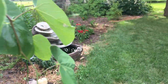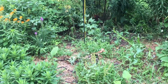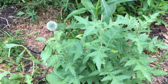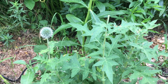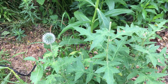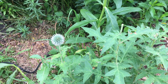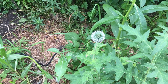So let's go around here. Yeah, I had to pull a lot of big weeds. I checked first to make sure they were weeds. So this is something you might confuse for a weed because it looks prickly, but it's not really that prickly. This is actually called Echinops Ritro. Echinops is related to coneflowers and black-eyed Susans, things like that. It's ritro, R-I-T-R-O. They get blue globe flowers. Now here's one that hasn't bloomed yet.